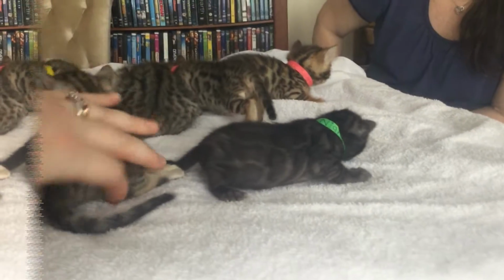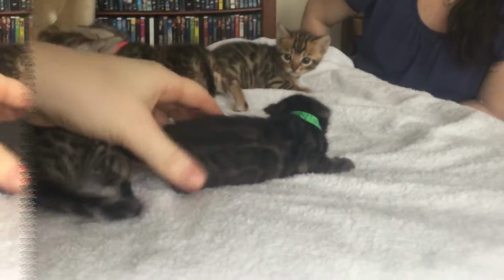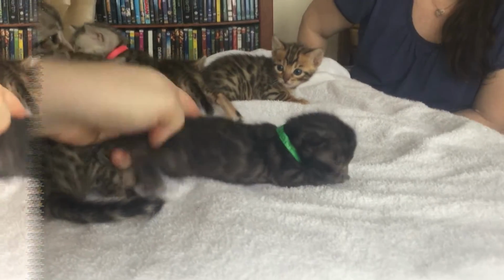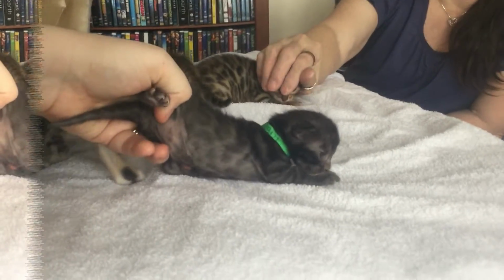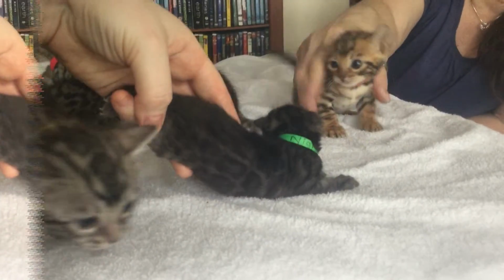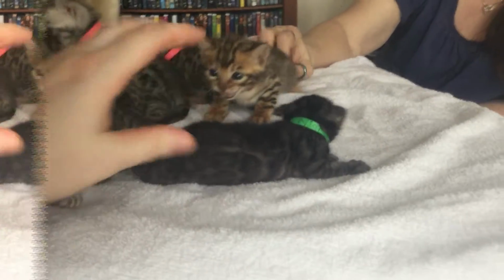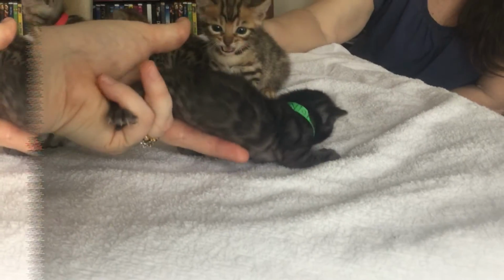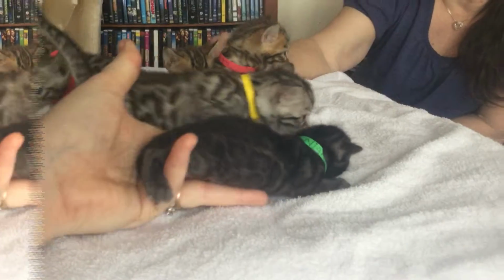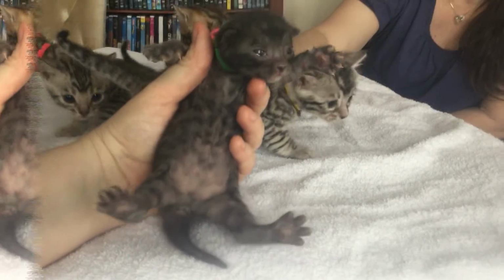You're in the way. See the spots. See how there's a lot of gray. Don't need to be shaking and shivering. No need to be scared. You're fine. She definitely may have some silver in her, making her smoke. But you can see those spots really well. And there's her belly.